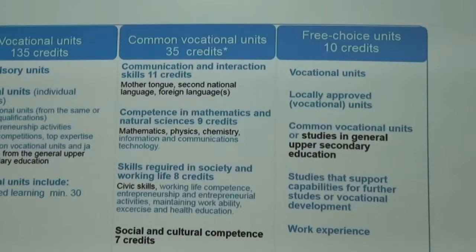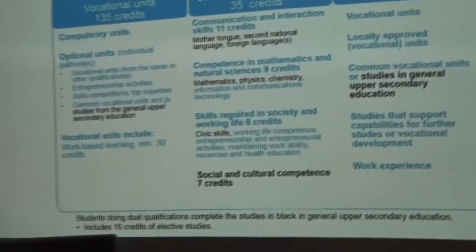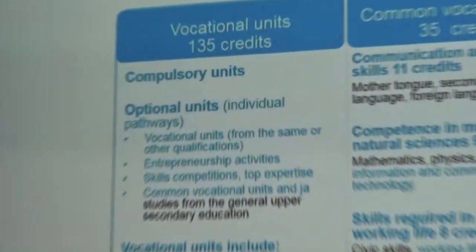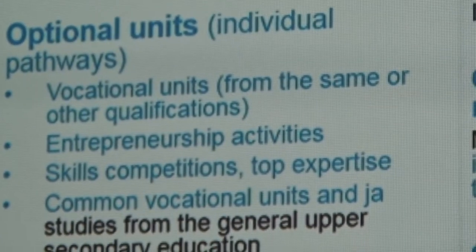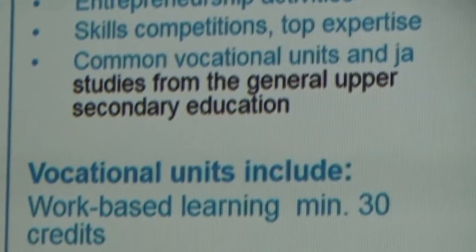Yes. And here is our vocational qualification. It's based on 3 years and 180 competence points or credits. And because it's the vocational qualification, most of the studies are vocational. And this is last year's.